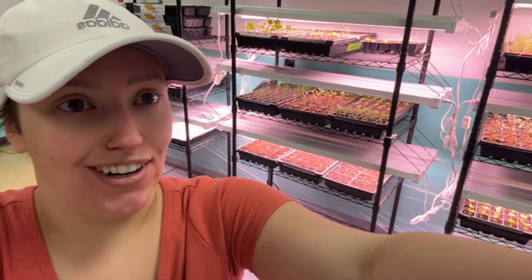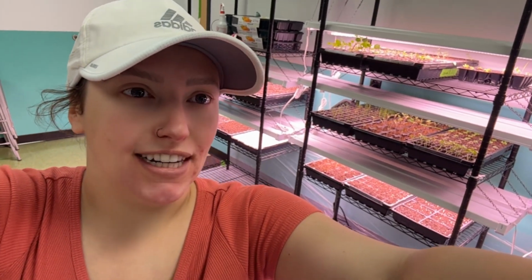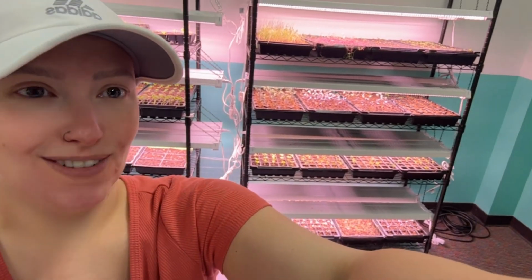And so having the opportunity to come on these work nights where we're all in here together starting seeds and talking about gardening and talking about our favorite plants and our dreams for the church garden here, the community garden, it's been a really wonderful time together. We were all a little emotional last night because it was the last seed starting night, and we were like, the next time that we have our hands on these, we're going to be planting them outside. So it's just really cool.